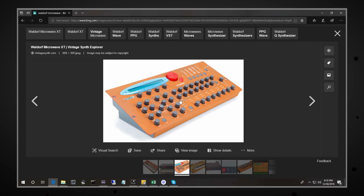That's in the Quantum and the Blofeld. I'm sure that whole engine is in both of those. Yeah. So the Quantum is like the ultimate Waldorf. It's got everything from them, and then new things like the granular synthesis and the resonator and all these kinds of things. They can even do speech synthesis, I found out recently.